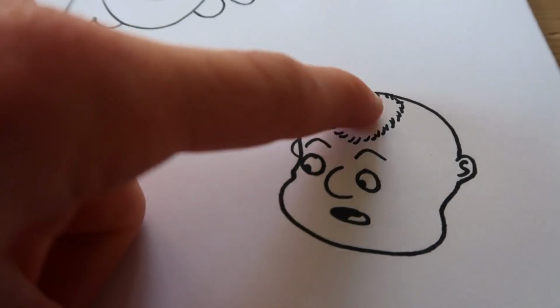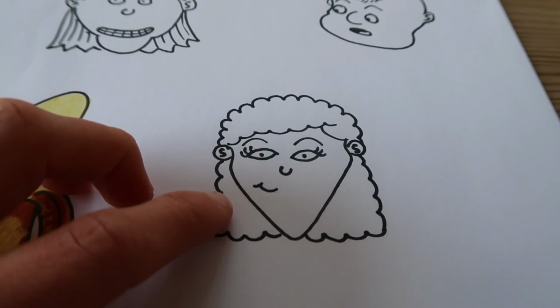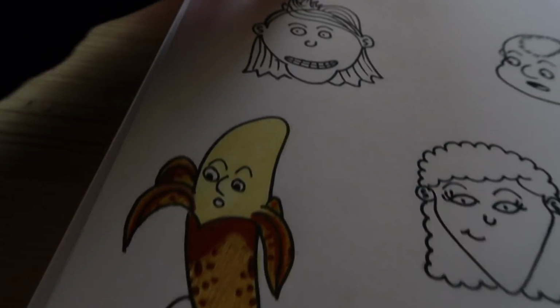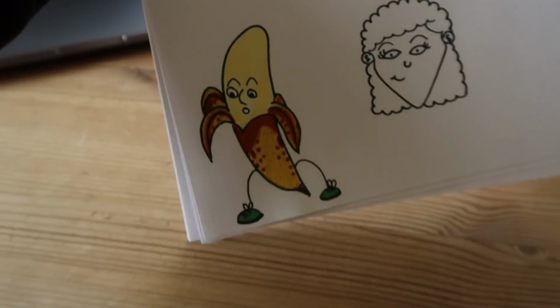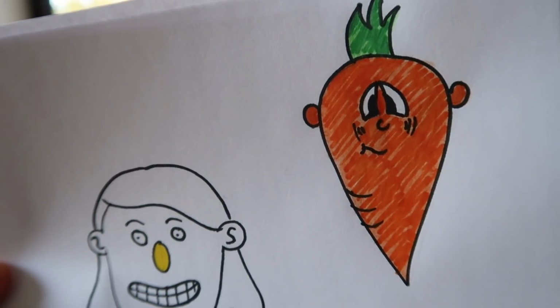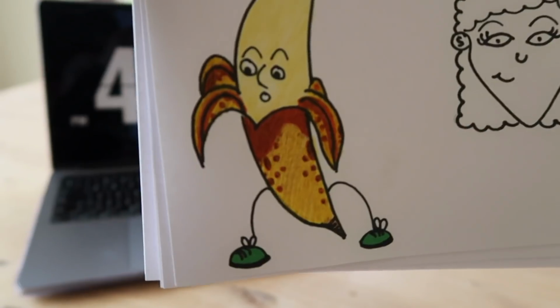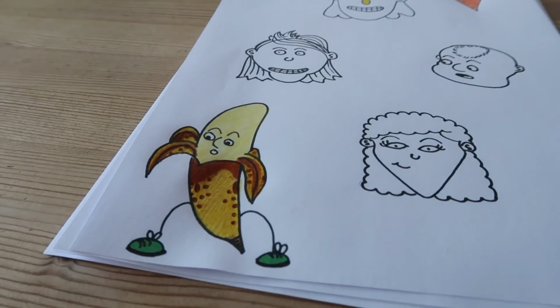This one went a bit wrong. This one, I have no clue what this halo of hair is doing. That one was probably the best face. Then this was my banana. I actually quite like the banana. I don't know if the colouring in has ruined it. And then this was my carrot. Do you not like it? I think it's quite a cute carrot. Yeah, it's quite a cute carrot. Look at its eyes, like they're just cute. And then the banana is like kind of shocked. A sweaty banana working out, Mum thinks it is.